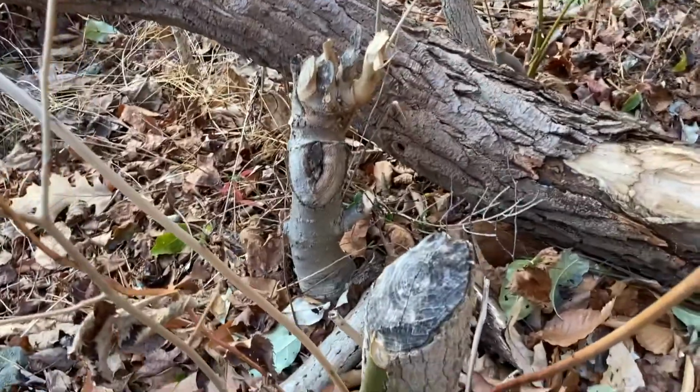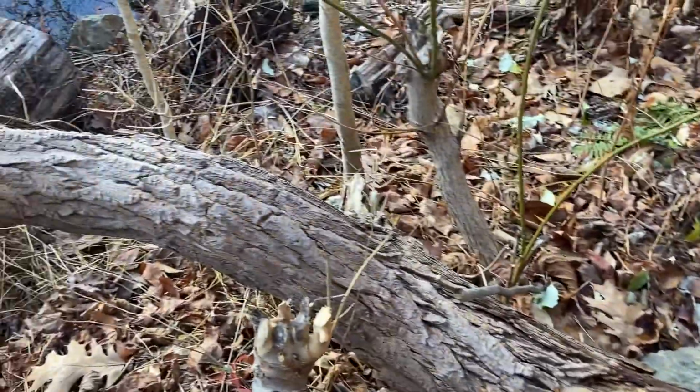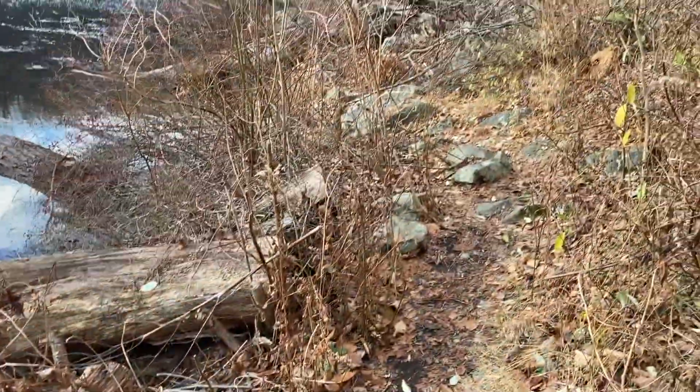Anything's ripe for picking out here. They just chew on it. They use it for food. They use it for the structure of their dams. They seem to have taken a lot here.